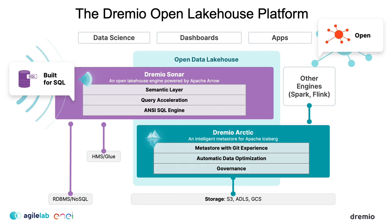The key to this solution is that it's completely open. Dremio Arctic works with other engines like Spark and Flink, and Dremio Sonar works with other data stores, including relational databases and NoSQL databases, on-premises object storage, really wherever your data lives, without requiring multiple copies of the data. That openness and no-copy architecture is especially important as we talk about Dremio as an enabler of the data mesh.